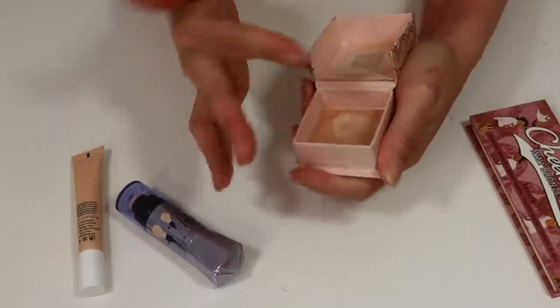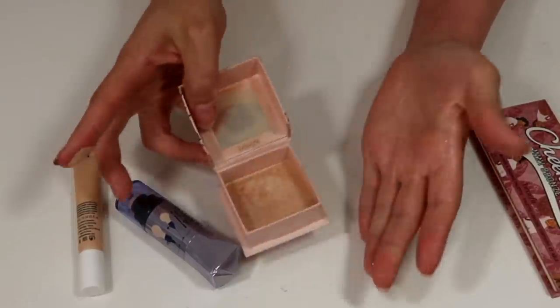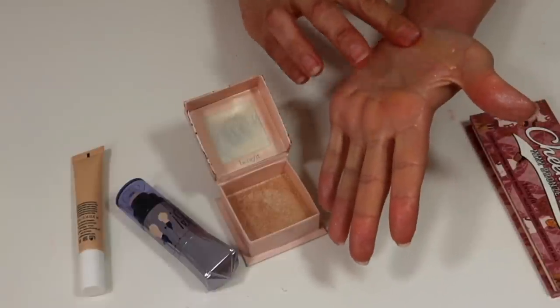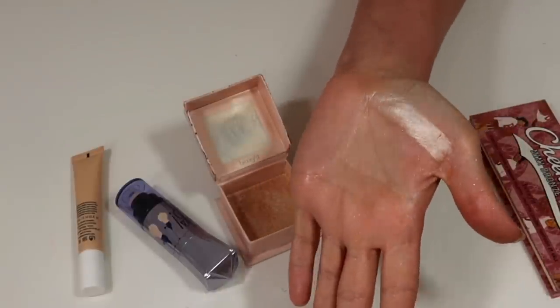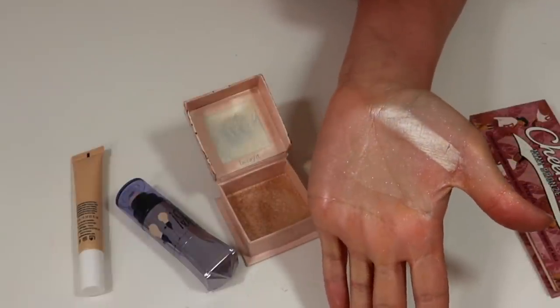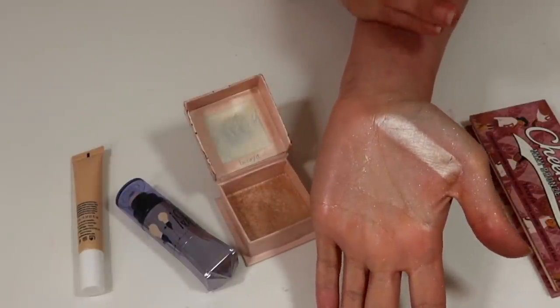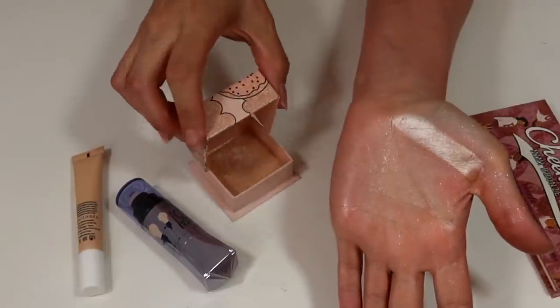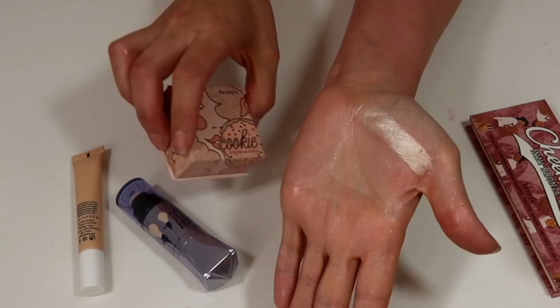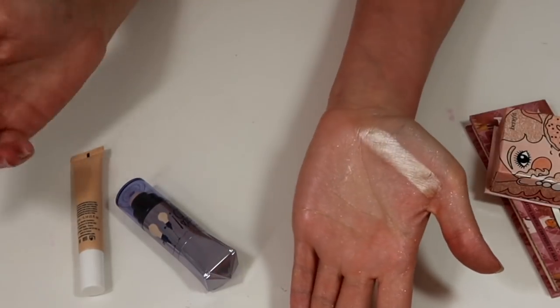We all know how I feel about Benefit Cookie. If I had to only keep one highlighter in my whole collection, it would be Cookie, because it is my favorite. It's the most beautiful thing that Benefit have probably ever released, followed secondly by Hoola Light. Yeah, there we go. So that's Cookie. That's the best thing ever.